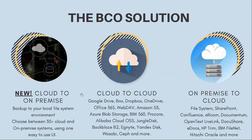We also provide the option to do cloud-to-cloud backup. Let's give an example. If someone wants to back up from Dropbox, but wants the target backup to be in cheaper storage, which can be Amazon S3, Alibaba Object Cloud Storage, Jungle Disk, which is also advertised as a very cheap storage solution, Backblaze B2, and so on, this is something that we also offer.